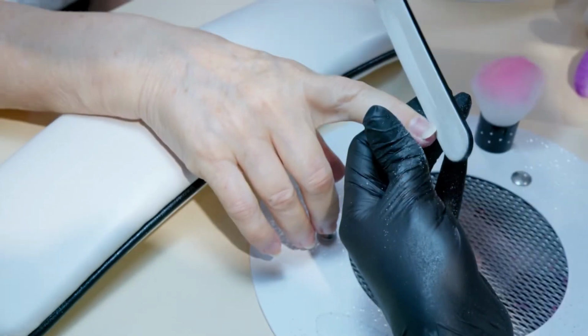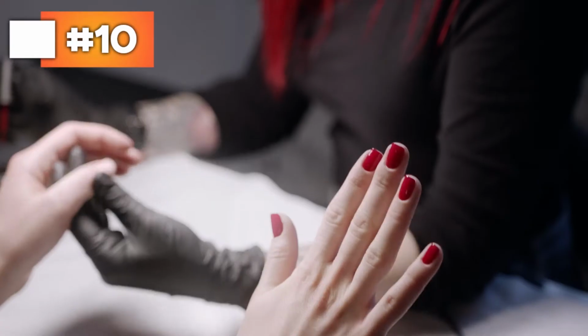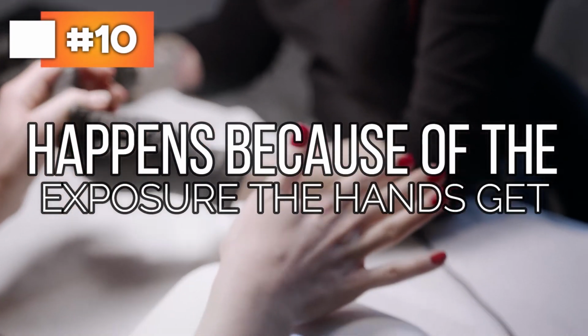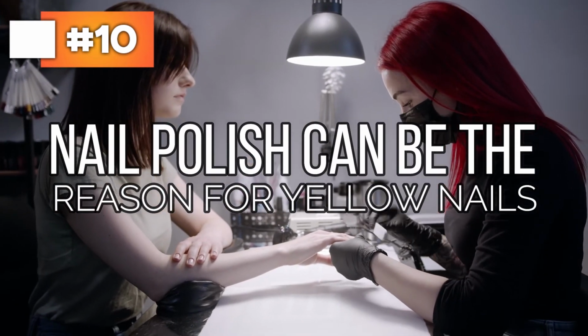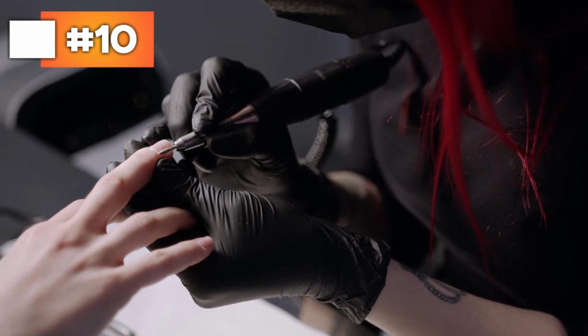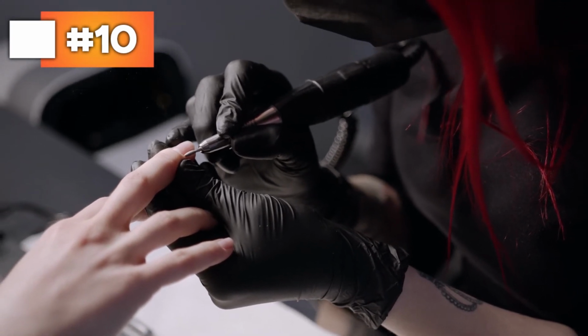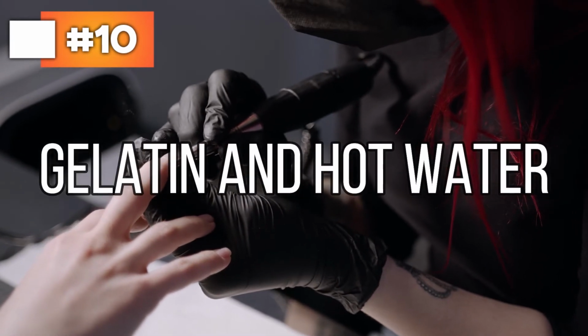Do you happen to have yellowish nails? If so, this hack is perfect for you. Yellow nails tend to happen because of the exposure our hands get. If you use nail polish more often, it could also be the reason why your nails are turning yellow. However, you don't have to worry about yellow nails anymore because you can heal it back to normal with this hack. All you need is a pack of gelatin and hot water.